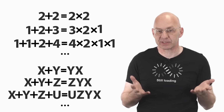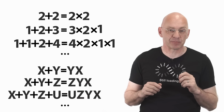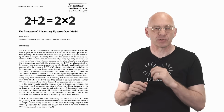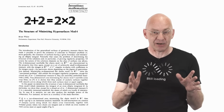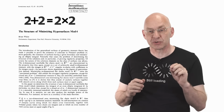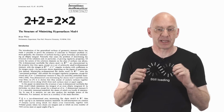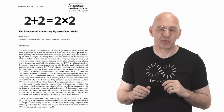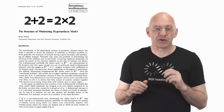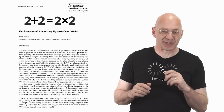surprising settings or contexts? For example, my friend Marty recently told me about this paper by Stanford mathematician Brian White in Inventiones Mathematicae, one of the most prestigious maths journals. Turns out that amidst a lot of very high-powered mathematics, 2 plus 2 equals 2 times 2 ends up being the ingredient that makes everything come together. Really quite wonderful. Anyway, if you know of anything like this for any of the sum equals product identities and equations, please let the rest of us know in the comments.